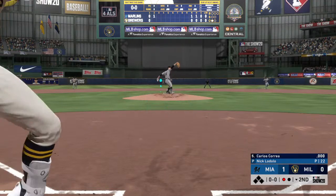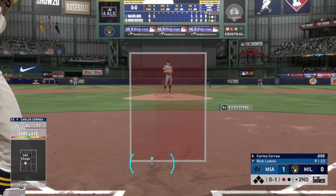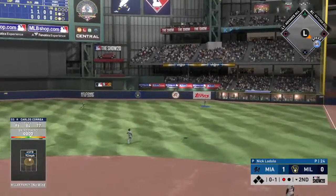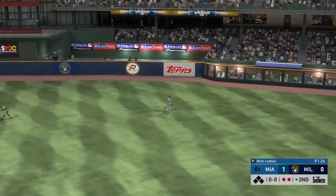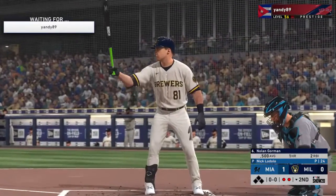Now to the plate, Carlos Correa. Here's the first pitch to him. Started to go around, but it's ruled strike one anyway. Skied into straightaway right. Walker is back in plenty of time to put this away, however, and there are two gone.